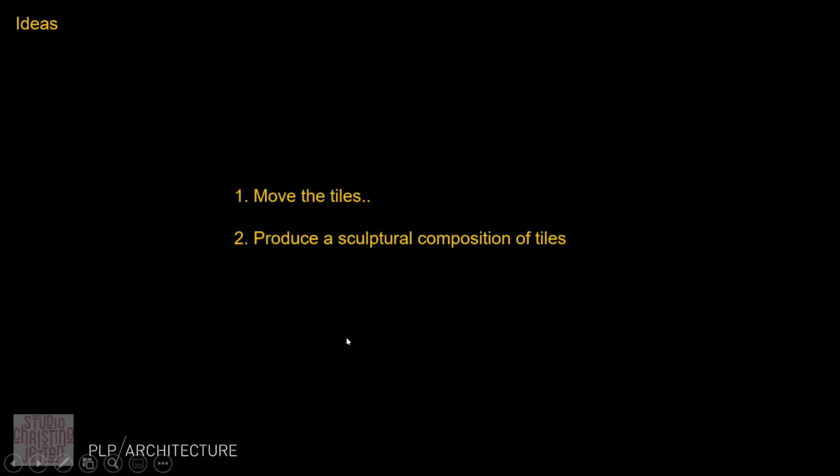So that led to two initial ideas from us in creating a standard facade system. But to create the kind of dynamism that we're interested in, what do we do? Number one, we'd like to move the tiles so that we play with the reflectivity to create that dynamism. Number two, we like the idea of producing a kind of sculptural composition of tiles so that it expresses that dynamism too.